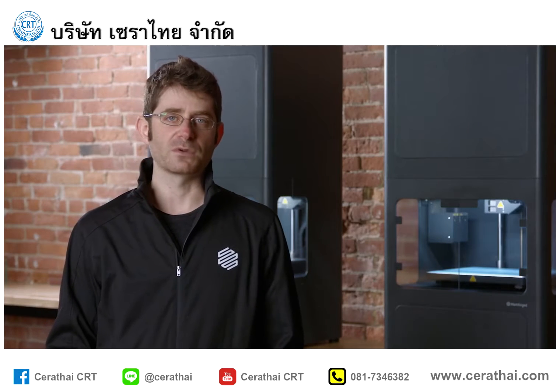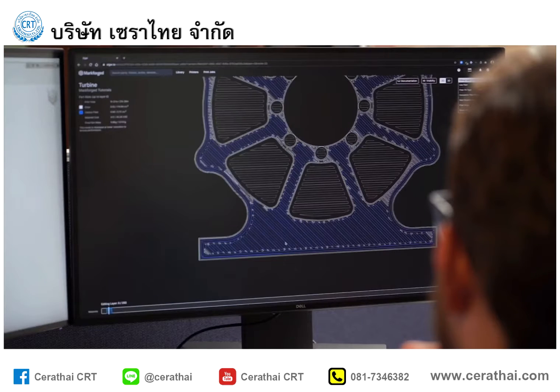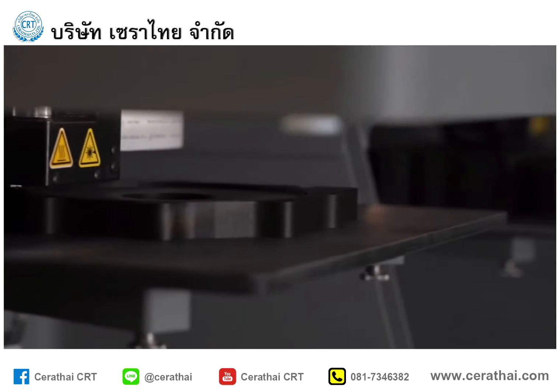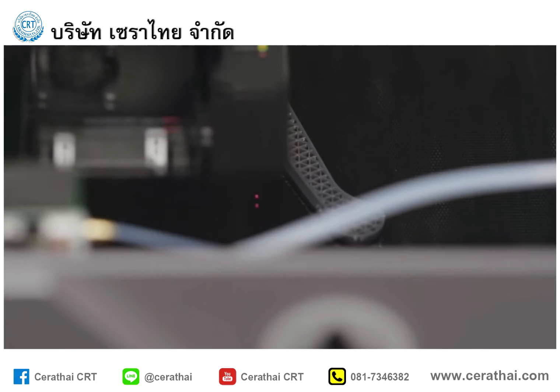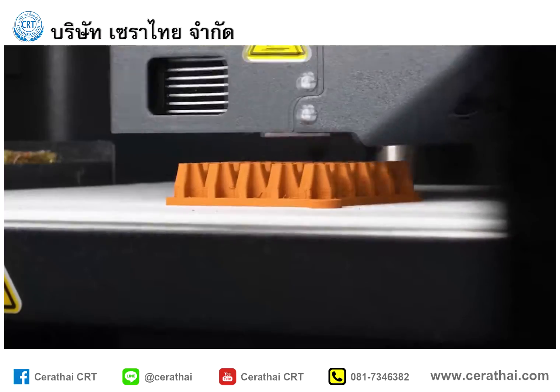Back in 2013, when we founded Markforged, we had a choice. At the high end, you could buy these million-dollar metal machines, but the materials were toxic, flammable, and the machines were hard to use. At the low end, you could buy these desktop hobby printers. They were accessible and easy to use, but they just printed plastic parts. It wasn't something you could use for end use or a real application.